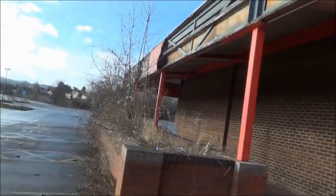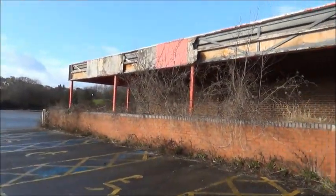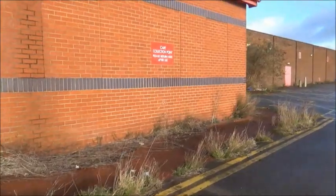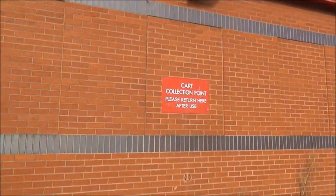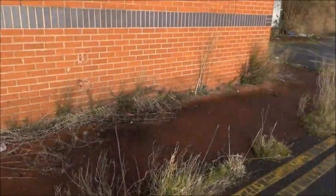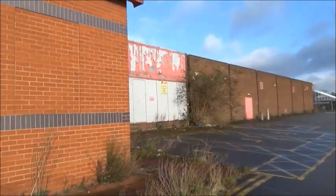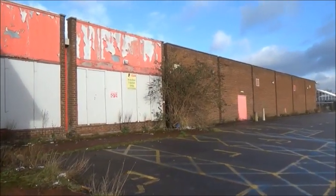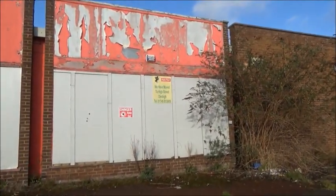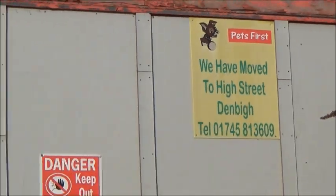You can see the front of it today, it's quite derelict, as you can see. And this was the trolley park, and you can see the old sign there, still there, cart collection point. This is where the trolleys were. You can see the old sign there for the pet shop. Pets first.